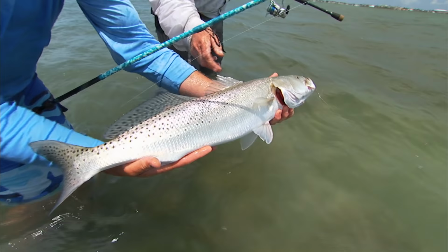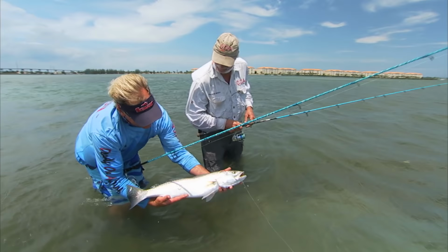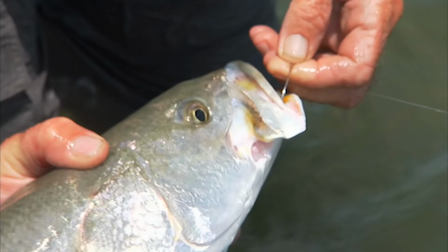Look at that. He got me, bit me. I don't care. That fish could bite me anywhere. Nobody's going to feel sorry for you on that. Look at that beautiful fish. They're so nice. You want to get that hook out? Sure. There we go. Ready? 1, 2, 3.